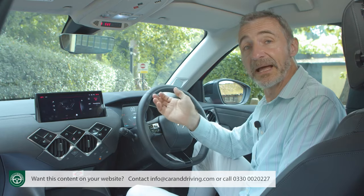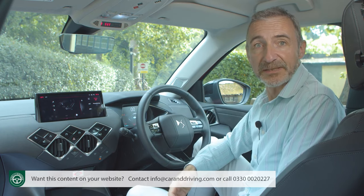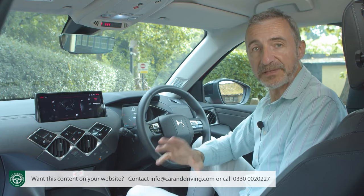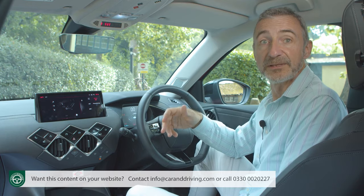models. This display is a DS-themed version of a setup that you get in comparably priced but larger Stellantis Group SUV models like the Peugeot 2008 and the Vauxhall Mokka that we mentioned earlier on. And as with those cars, it's a system which is configurable in a number of ways to show the information that's most useful to you.